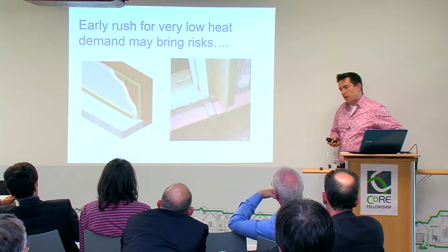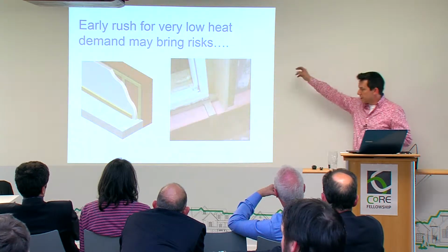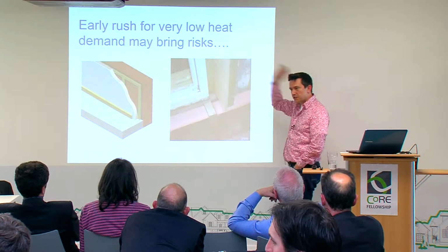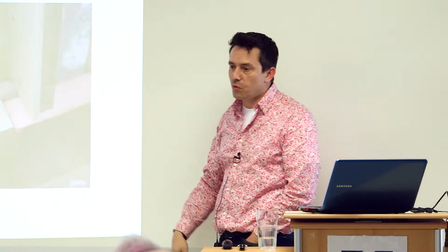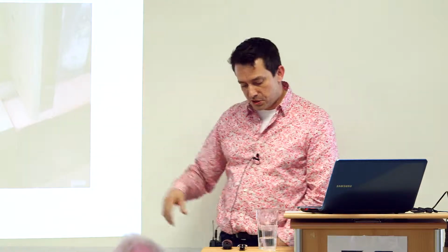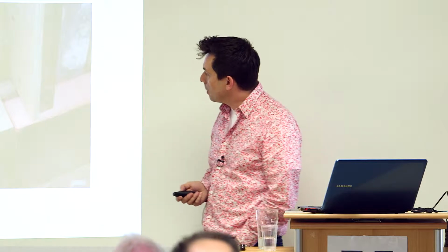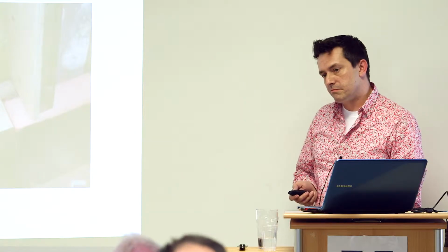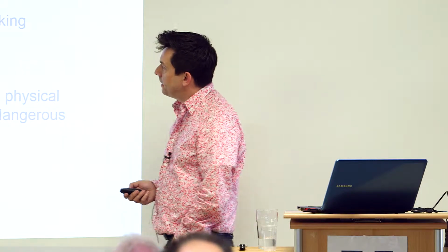When I started retrofitting, and to some extent I think this is carrying on now, there's a dash for performance and a dash to stick stuff on walls and try and get the best U-value possible, the least energy flow. But in either of these diagrams, which don't represent anything like the worst that's going on out there, I think that's quite ham-fisted as an approach.